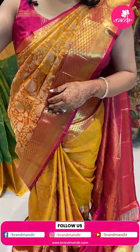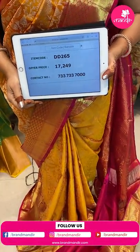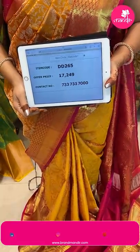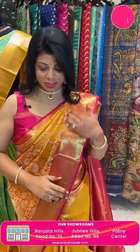To buy this saree, here is the pricing and details. 17,249, DD265 is the code. Nice. Manchi yellow color saree to start up chesan, my favorite color.